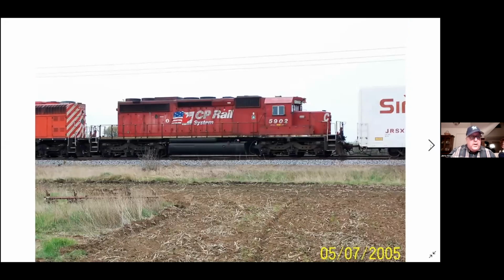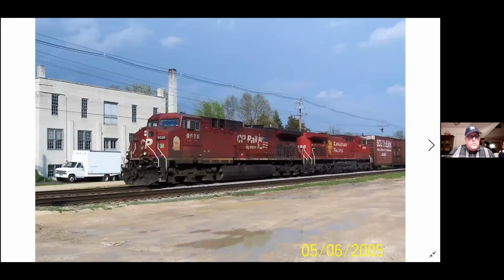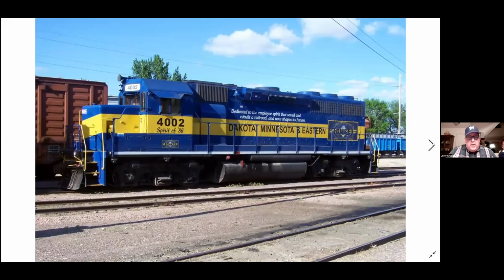The CP had what they call a dual flag scheme, showing the United States and Canadian flags. So they put them on some older engines and some newer ones too. Excuse me, took this one at Columbus. I don't recall where I took the prior one. Anyway, it seems routine, but you just got to keep shooting and you don't know what you're going to get. All right, now we're on to Dakota, Minnesota, and Eastern.